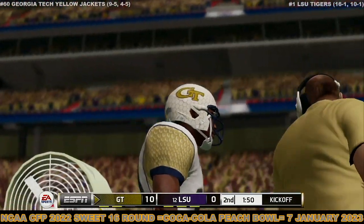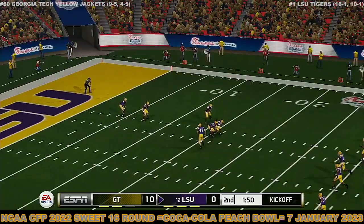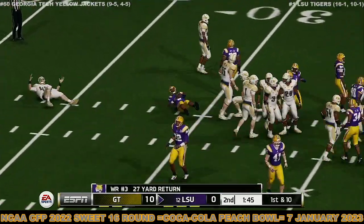Brad, that's one of those drives that can just tear your heart out. It can really demoralize a defense when they drive the ball down the field, and a lot of the yards came on the ground. And it looks like they're ready for the kickoff from the five-yard line. And he's taken down at the 31.